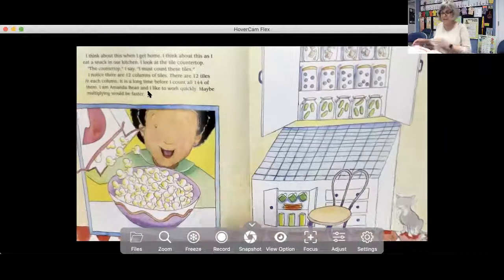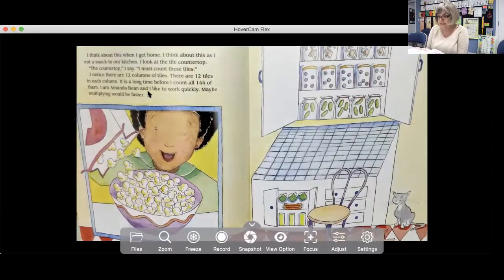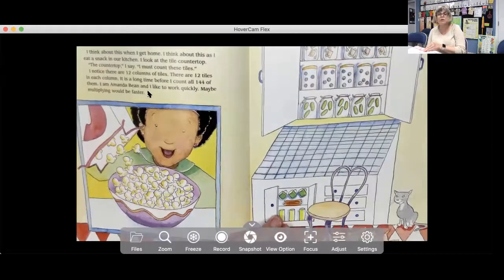I think about this when I get home. I think about this as I eat a snack in our kitchen. I look at the tile countertop. The countertop, I say, I must count these tiles. I notice there are 12 columns of tiles. There are 12 tiles in each column. It is a long time before I count all 144 of them. I am Amanda Bean, and I like to work quickly. Maybe multiplying would be faster.